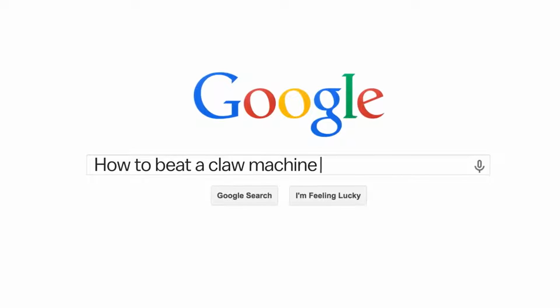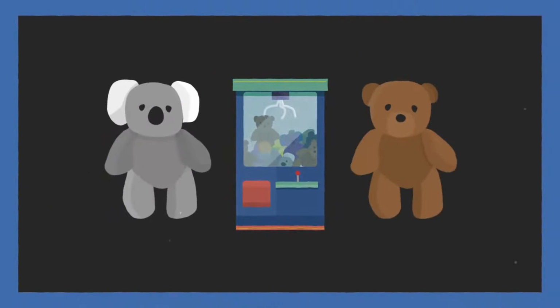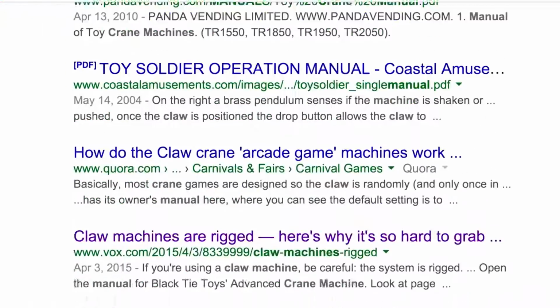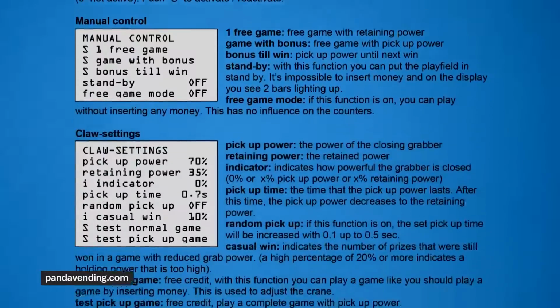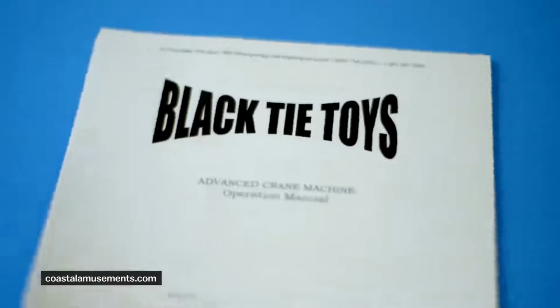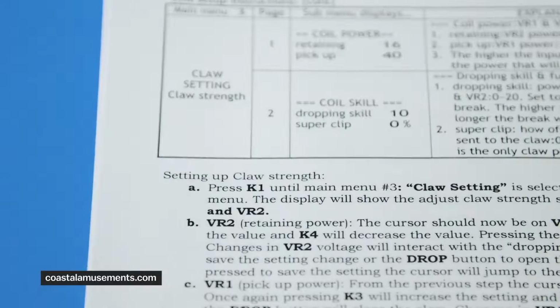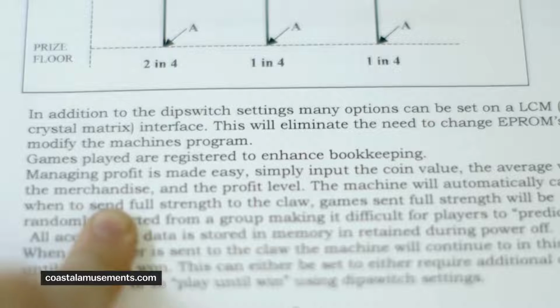There are a couple of beloved stuffed animals that I have that are from a claw machine, a koala and a bear. That is Vox.com writer Phil Edwards. I looked at the instruction guides for a few of the biggest claw games out there. Take, for example, the manual for Black Tie Toys Advanced Crane Machine. If you look at page 8, section subheading Claw Strength, you will see a horrifying piece of information.